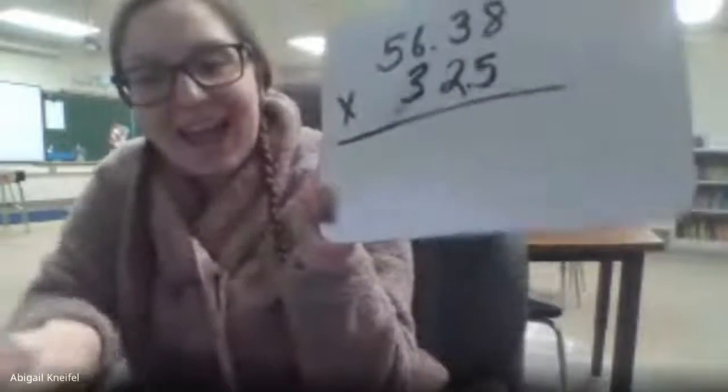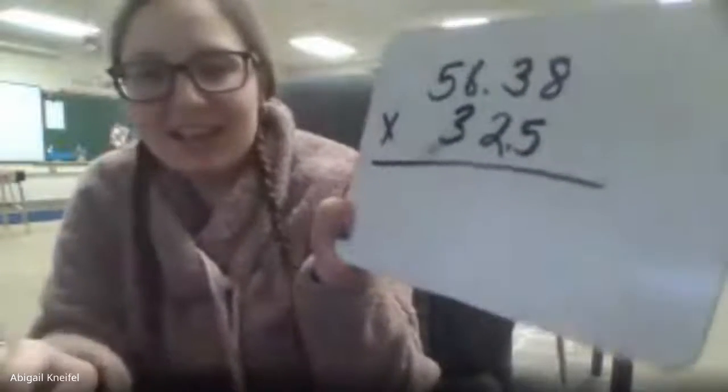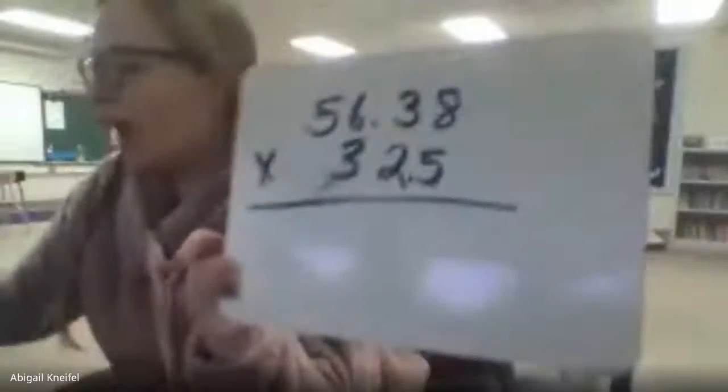All right, last problem of multiplication. Let's do 56 and 38 hundredths times 32 and 5 tenths. This is going to be a longer problem.